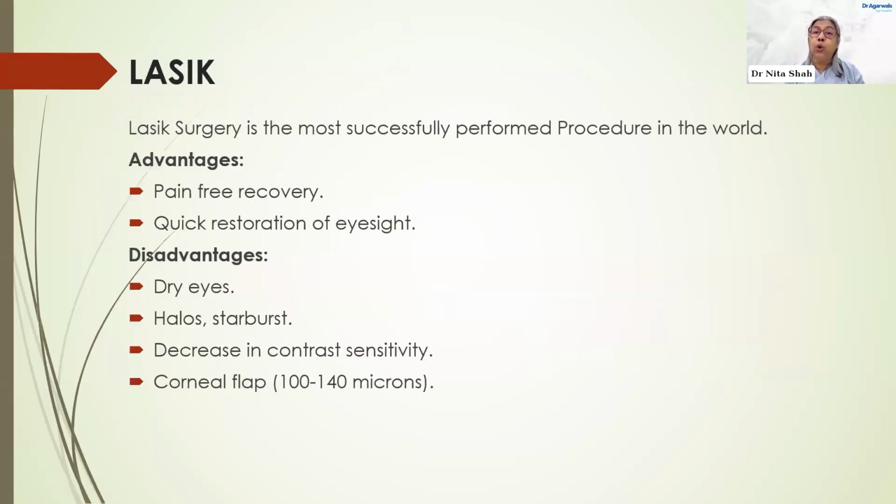It is also the most successfully performed laser surgery in the world, being pain-free with a fast recovery, with a few disadvantages like temporary dry eyes, temporary halo and starburst, and a mild decrease in contrast. We do take a flap if we are doing LASIK, and there is no flap if we are doing PRK or SMILE.